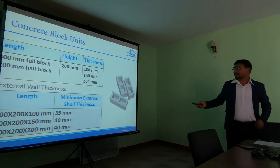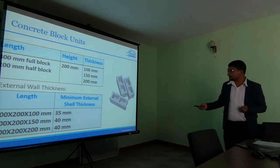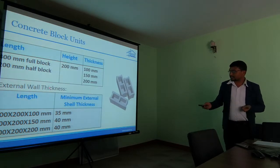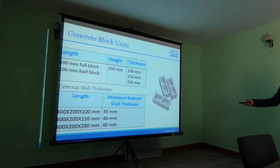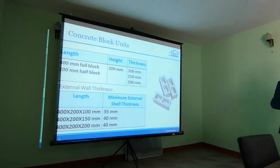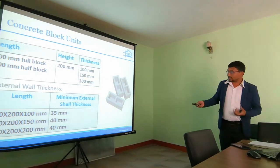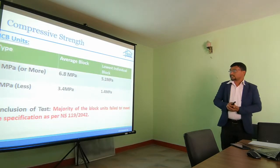According to the field survey, the physical dimensions of the blocks were, lengthwise, 400 by 400 by 200, sorry, height 200, and the width or thickness is 150 mostly. However, there is a practice of different sizes of blocks. So the survey for this manual worked on this thickness.